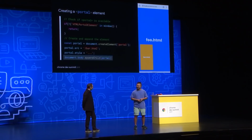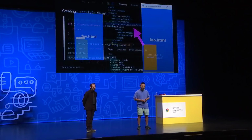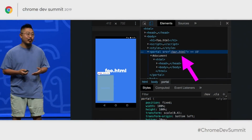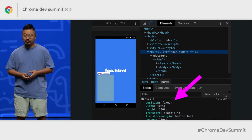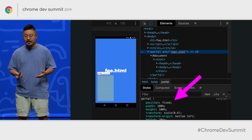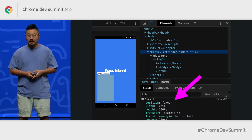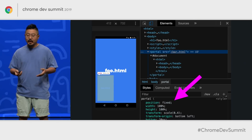Fantastic. This is like never seen before. Yeah, it looks amazing, right? You can actually check in DevTools that another document is rendered inside the portal element. In this case, I added width 100%, height 100%, transform scale, and a fixed position, so it looks just like the full document is embedded in the page. But you can style your portal element as you like.